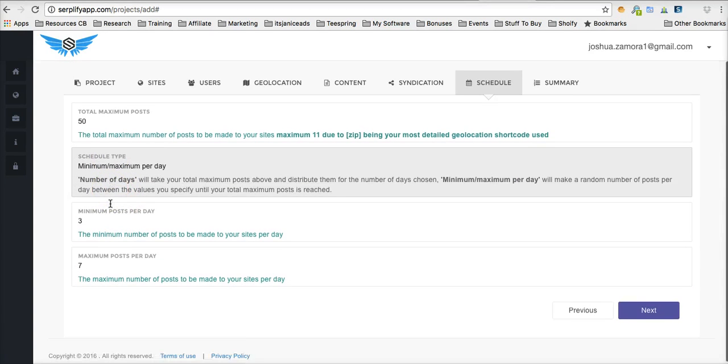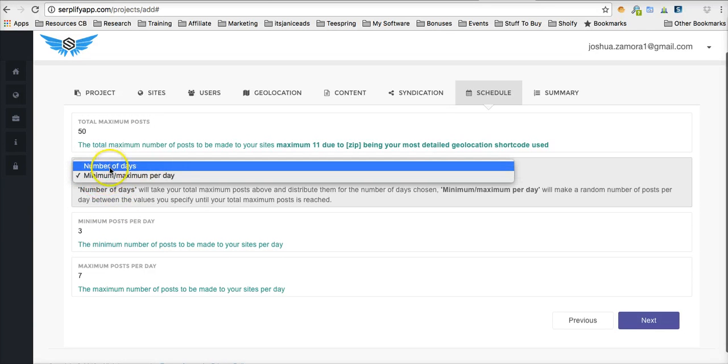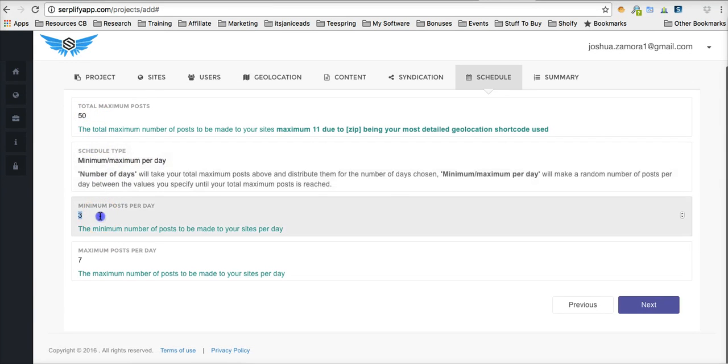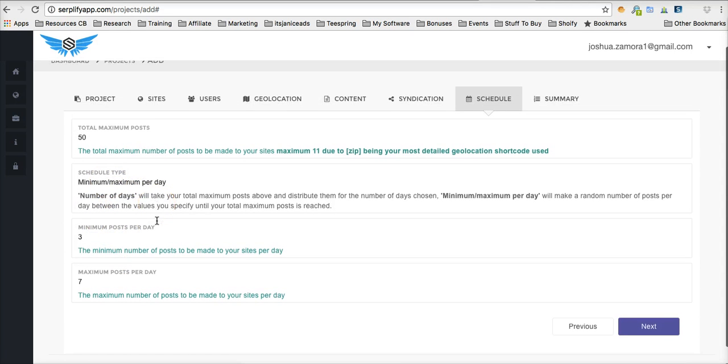So here they can choose, again, between the number of days or the minimum maximum per day. So if they do 50 posts, then they can set whether it be between 3 and, or whatever they post here, 7 posts per day, and then Serplify will randomize that posting of the content between whatever they set here. So again, this all makes everything look very natural because Serplify will automatically randomize how much and how little content is being posted every single day.